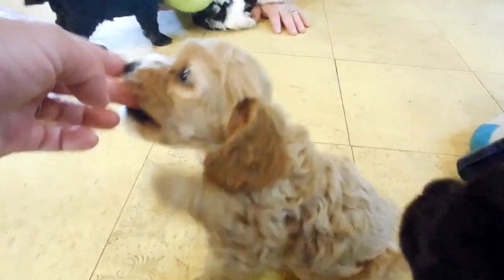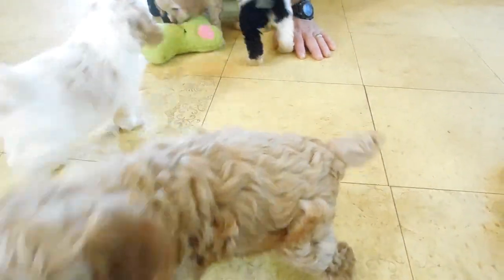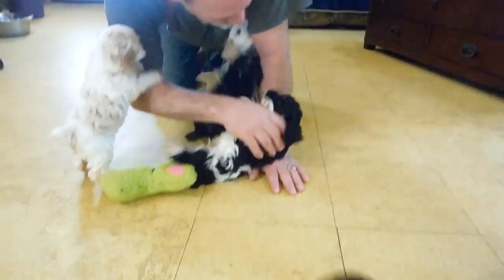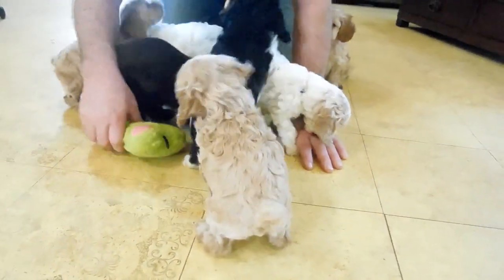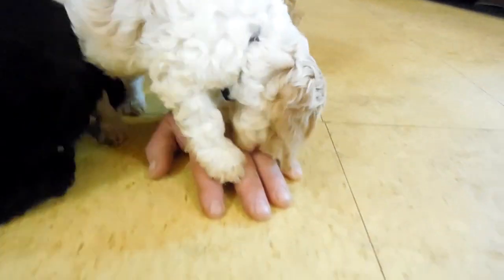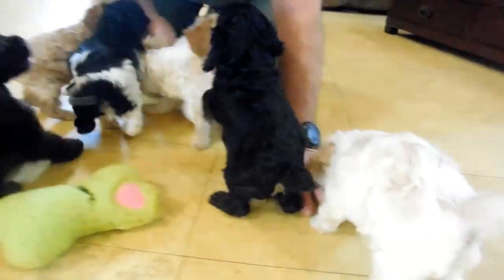Very playful. They love to play. They love attention. Cockapoos are very, very loyal to their family. They're friendly, and they just love all the attention they can get. They're really good puppies. This is Belle running away from me. And then Angel again, trying to get the ring off of Luke's finger.